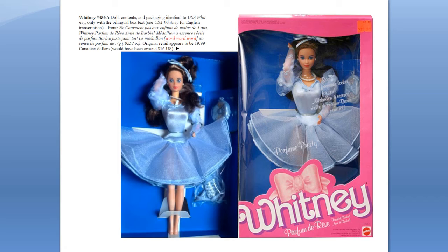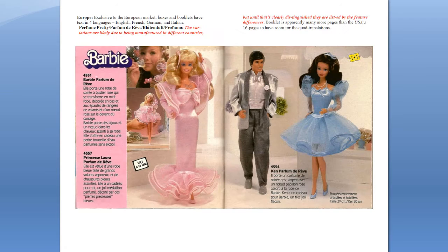So her original price here is $19.99, and I looked at the exchange rate for 1988 for Canadian dollars. So if that's Canadian dollars on there, it would have been around $16 US, unless I did the math wrong. Which is what we find to be true, is that they were somewhere around 15, 16 bucks a piece. So that was Canada, and now we have Europe.